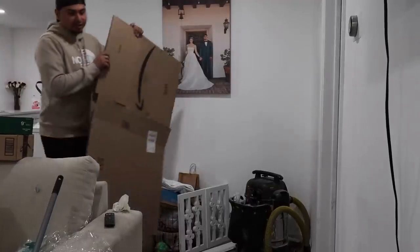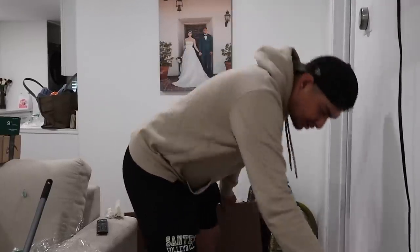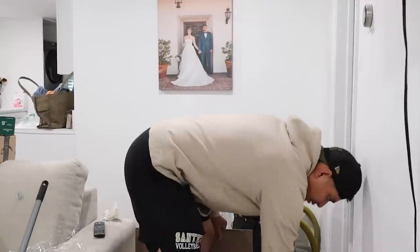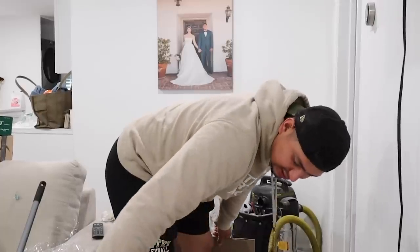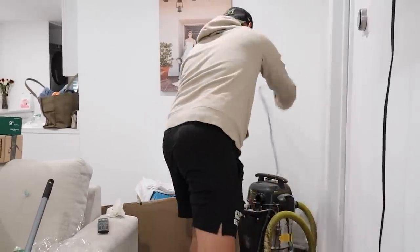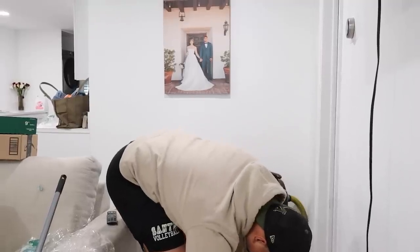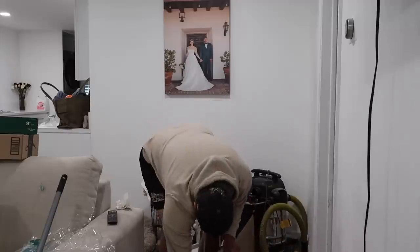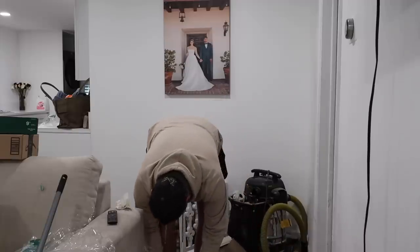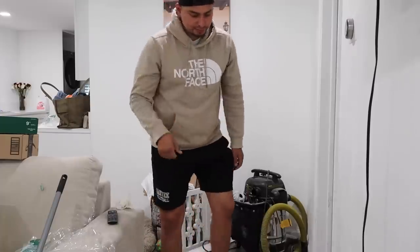All right, guys, so I found this cardboard in the back. I'm gonna put this on the floor so it won't make a mess. Because we need to be very clean, or try our best to be as clean as possible to not make a mess. So, we're gonna put this in here. I think we should be good. It's there. Ahora sí a pintar.